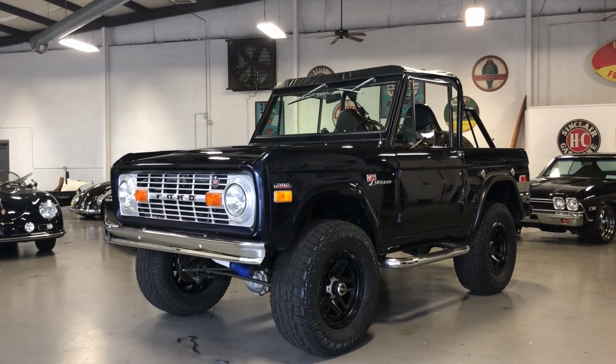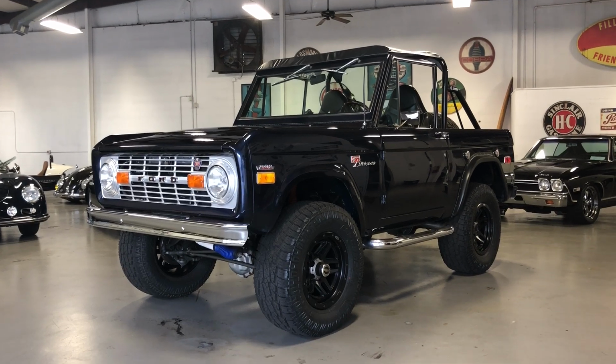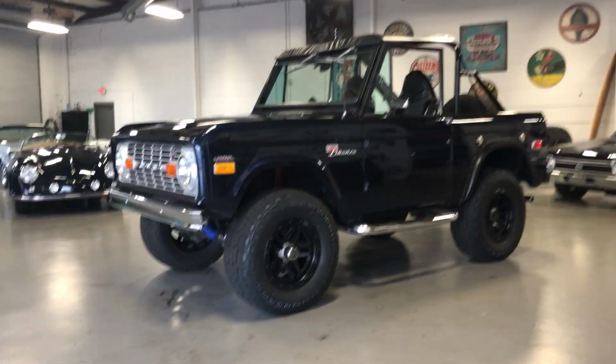Hey, this is Roy from Cloud9 Classics here in Alpharetta, Georgia, inside the showroom, checking out this gorgeous 1971 Ford Bronco. This is an original U14 half cab truck.